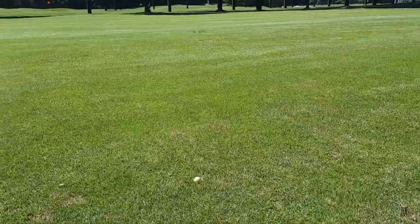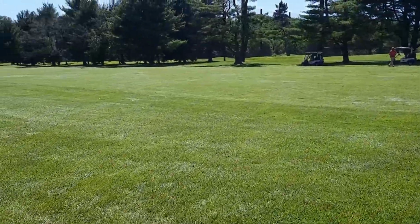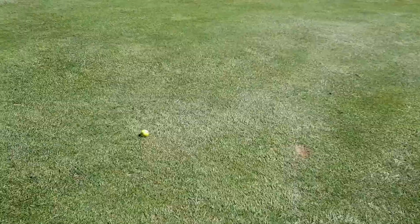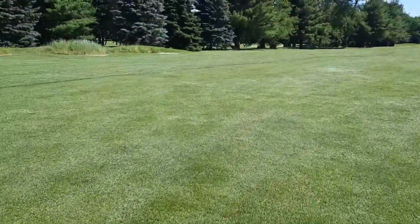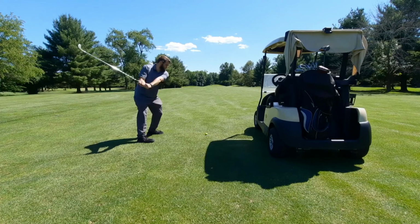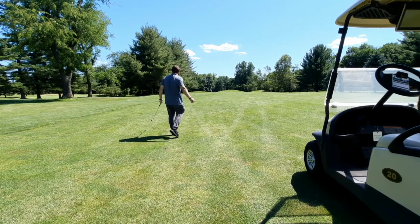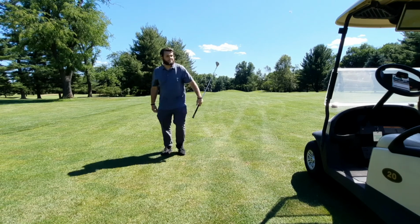I'm going to show you something here. This is not good. You've got range balls on the fairway of the actual hole. There's one over there, there's one over here, one over there. I don't like that too much. I'm not playing good today at all.